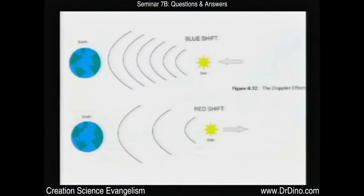Well, the theory is that if a star was moving toward us, it would squeeze the light waves, giving it a blue shift, and if it is leaving us, it would give us a red shift because it would stretch the light out. That's the theory, okay? What really causes it? I don't think anybody knows for sure.